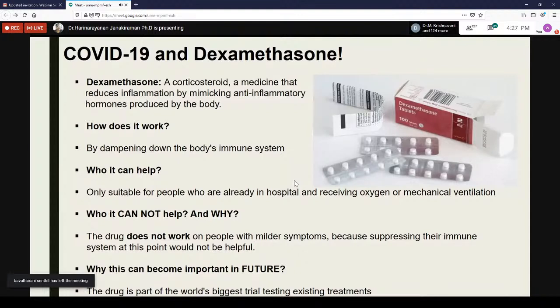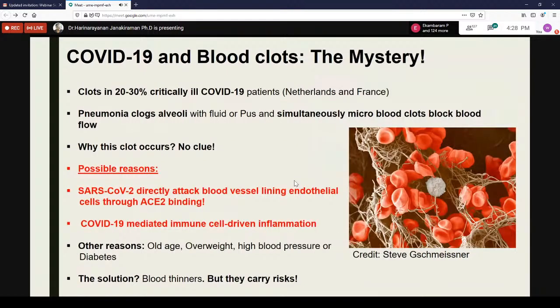So why can this become an important thing in the future? Because the drug is part of the world's biggest trial from the UK testing existing treatments. Let's hope the repurposing-based drug method works. All right, next, let's look at something famous that came online about a month ago, I guess: the vaccine and the blood clot.